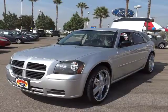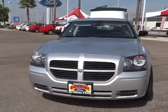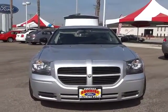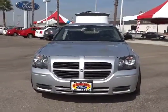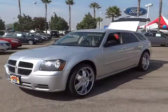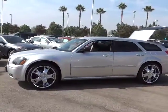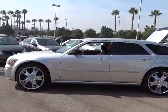The 2007 Magnum. The Dodge Magnum proves that the station wagon is cool again. When it comes to style, power, and utility, there is nothing else quite like the Magnum, which is available in either V6 or V8 with horsepower to spare and is priced below $20,000. This vehicle has less than 80,000 miles.